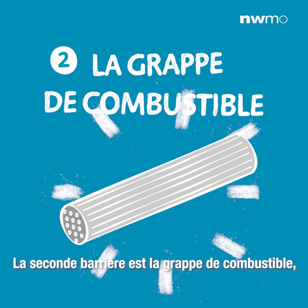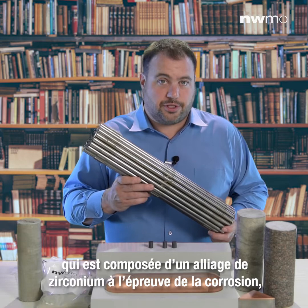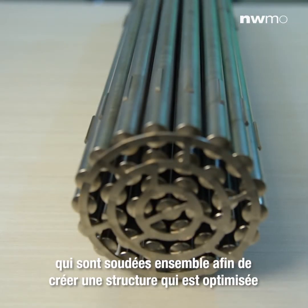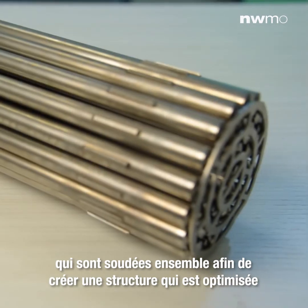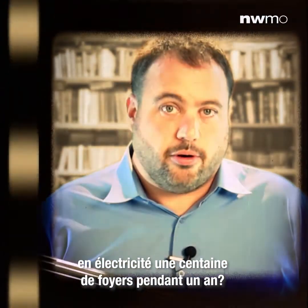The second barrier is the fuel bundle, which is made up of a zirconium corrosion-resistant alloy, which is very durable. It holds the fuel pellets and is welded into a shape that optimizes it for the nuclear reaction so it can produce the electricity. Did you know that one of these bundles can power about 100 homes for a year?